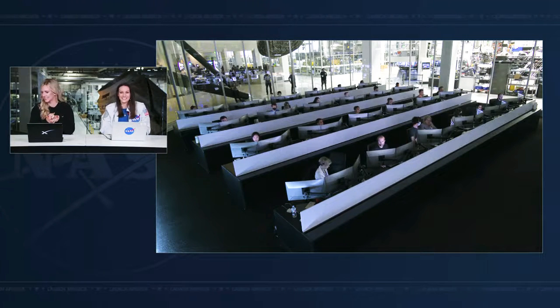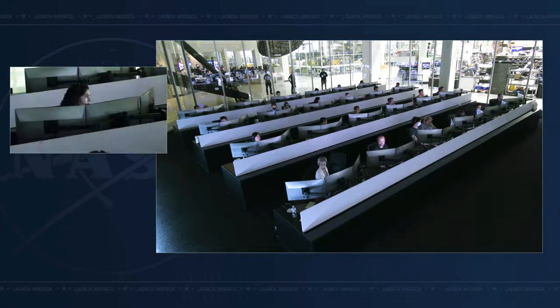Dragon, SpaceX, not sure if I lost you on the handover, but deorbit sequence start. And Endurance copies. We did lose you for a second, but copy. Deorbit sequence start.